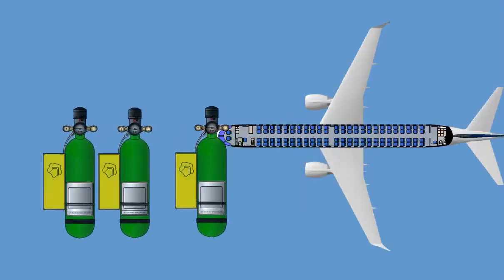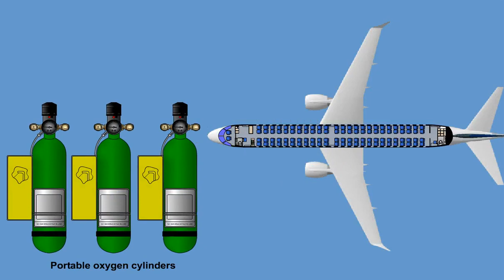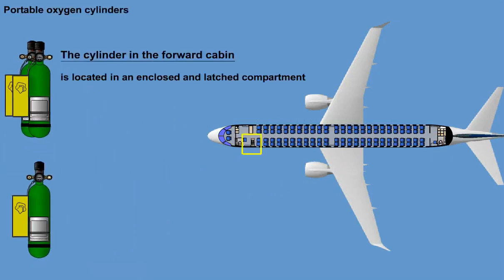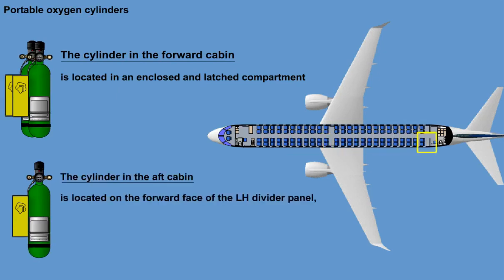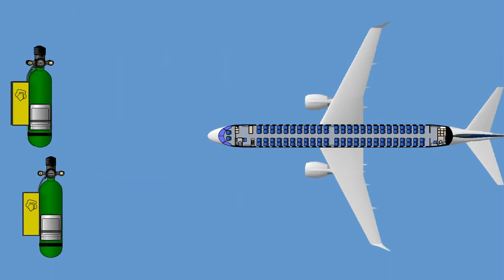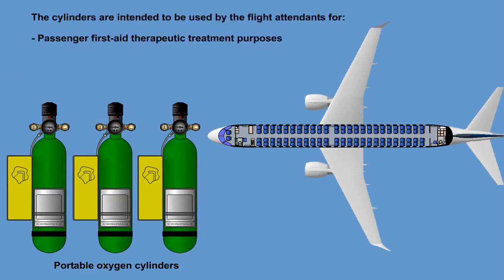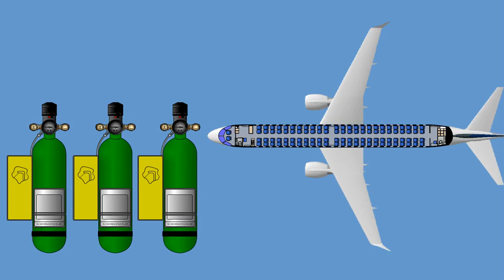There are 3 portable oxygen cylinders installed in the EMBRAER E190 passenger cabin near each cabin attendant station. 2 cylinders in the forward cabin are located in an enclosed and latched compartment, while the cylinder in the aft cabin is located on the forward face of the left-hand divider panel behind the last passenger seat. The cylinders are intended to be used by the flight attendants for passenger first aid therapeutic treatment purposes, or to assist passengers in case of sudden cabin decompression.